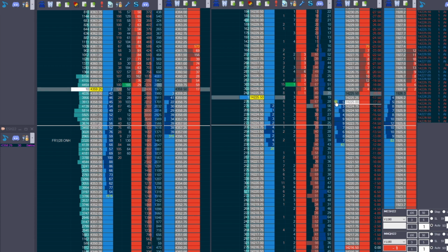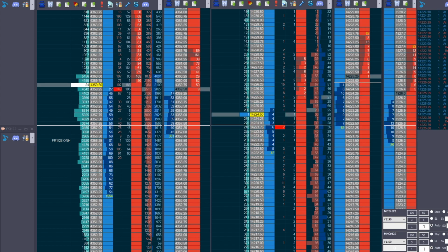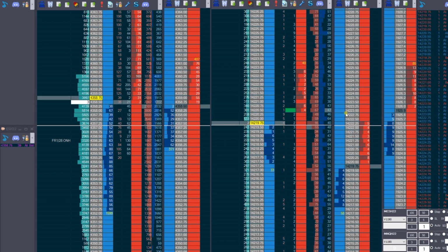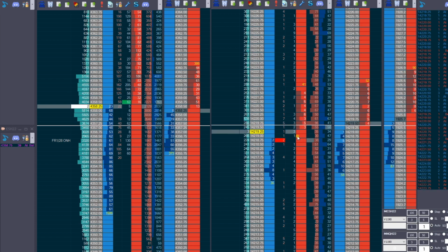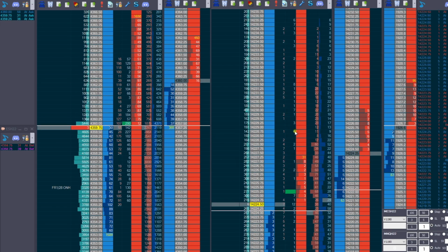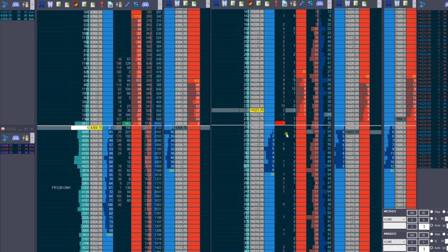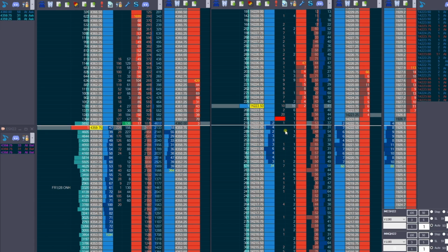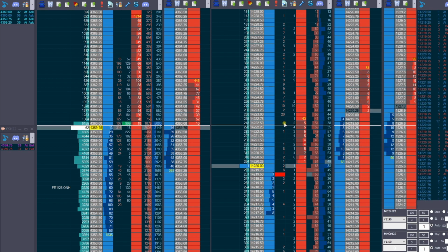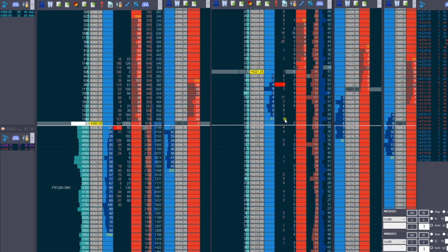I'll take the loss. I'm gonna try going long on this, and just gonna trade with the momentum, scalp the momentum to the upside. It's quite possible that we break out of this range. Pretty high negative delta as well on this current range. Yeah, momentum is still to the upside.